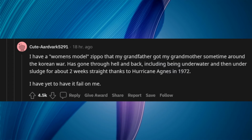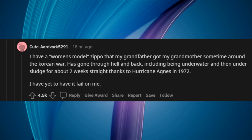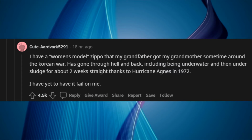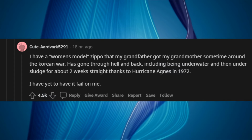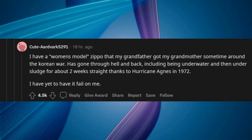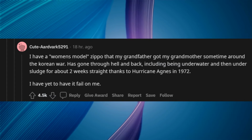I have a women's model Zippo that my grandfather got my grandmother sometime around the Korean War. Has gone through hell and back, including being underwater and then under sludge for about 2 weeks straight thanks to Hurricane Agnes in 1972. I have yet to have it fail on me.